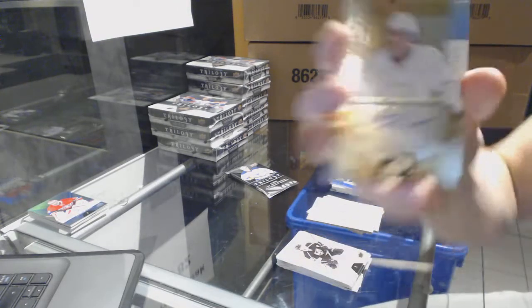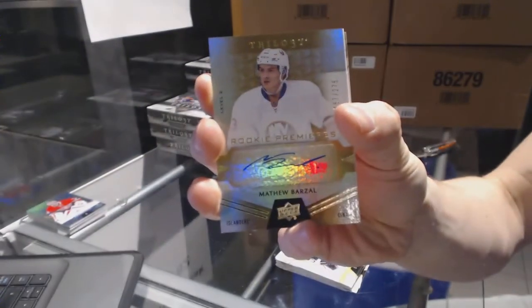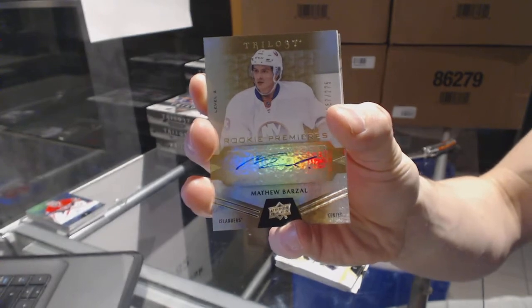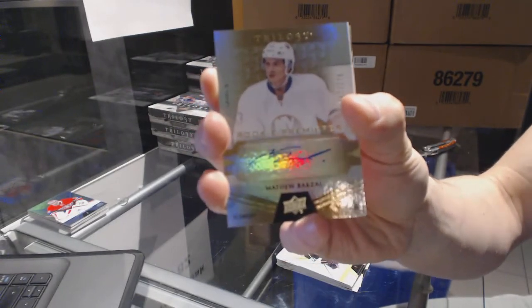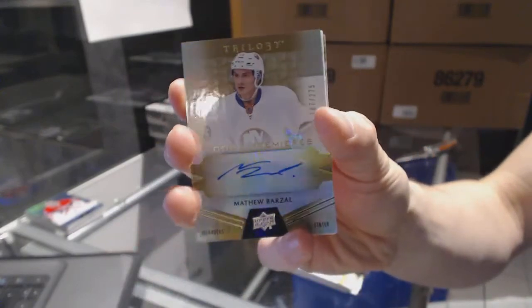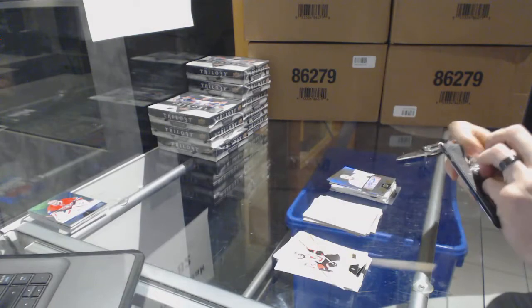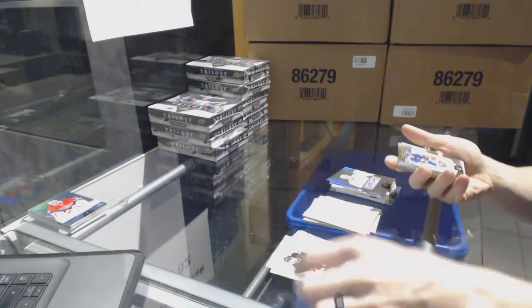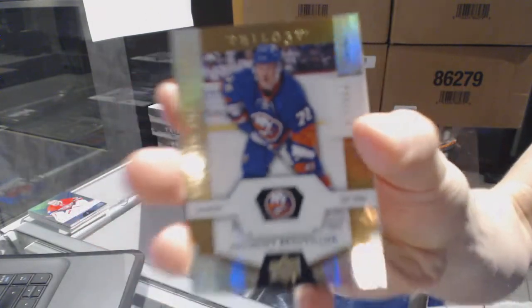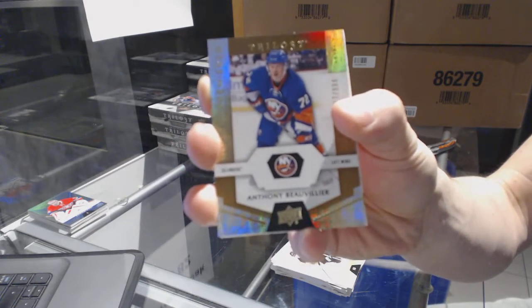We've got a level 2 rookie autograph, number 275 for the New York Islanders, Matthew Barzal. Well, good timing on that one. And we've got a rookie number 999 for the New York Islanders, Anthony Beauvillier.